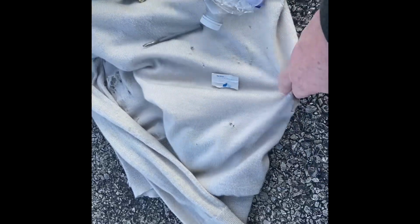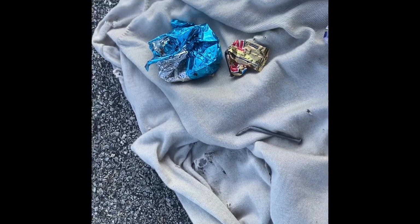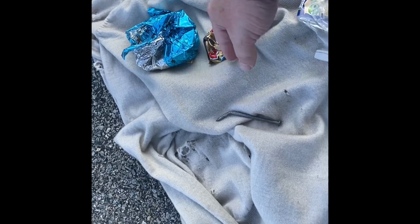So, water bottle, stuck in a tree, tab off of some thing, whatever. A nail that was barely stuck into a tree. I don't know what they were trying to hang. That was at the campsite that I ate the burritos at.